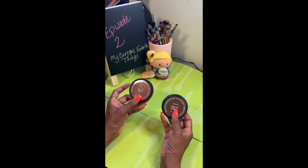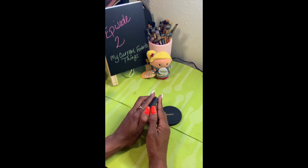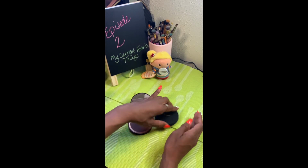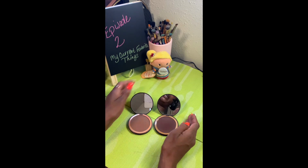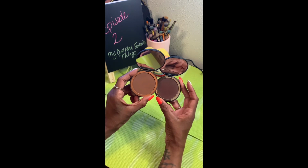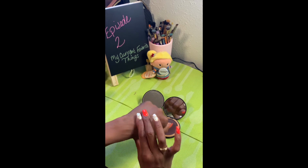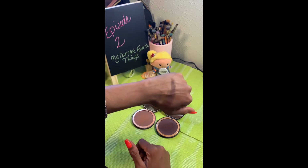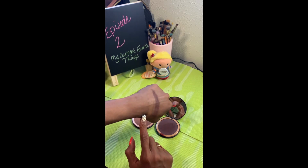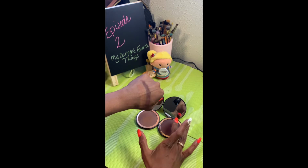I have 2 shades, Yacht Life and Out of Office. Yacht Life is the second darkest, and Out of Office is the deepest. Like, as you can see, the jump between the two is crazy. But they're gorgeous. As you can see, Yacht Life is pretty much my skin tone, but it has enough red in it to where the warmth shows up.